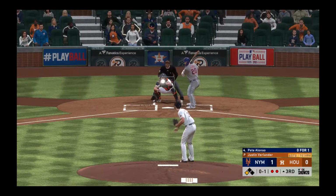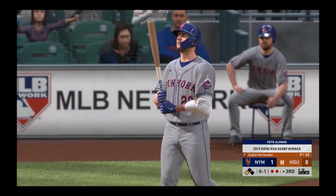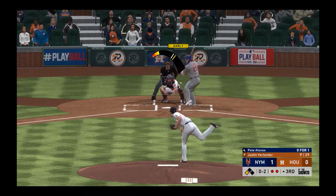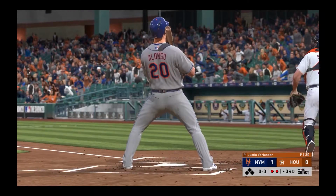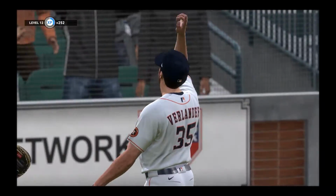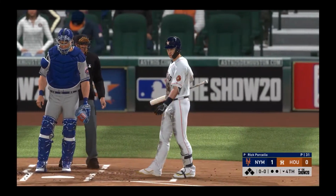His first pitch, he takes a strike on the outside, 0-1 count. 2019 Home Run Derby winner last year. 0-2 count to Pete Alonso, and he's going to get caught looking on the 12-6 on the outside bottom part of the plate. A very good pitch by Justin Verlander leads it to 1-0.